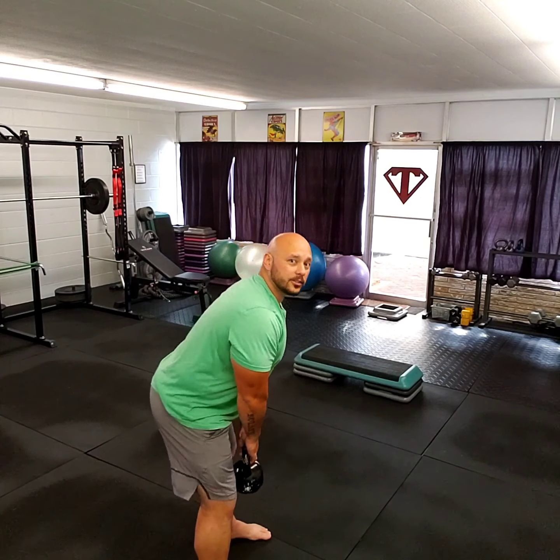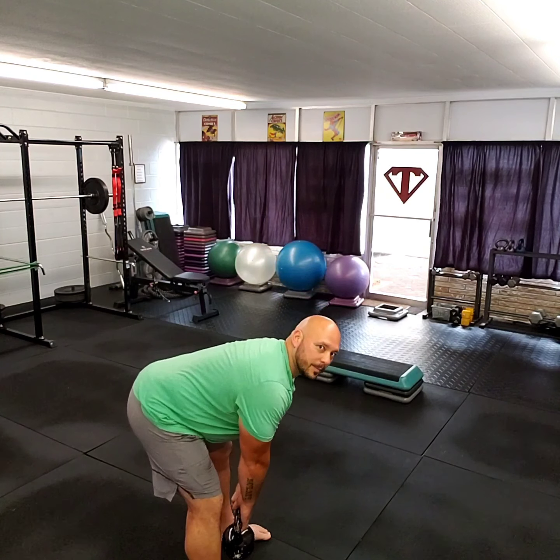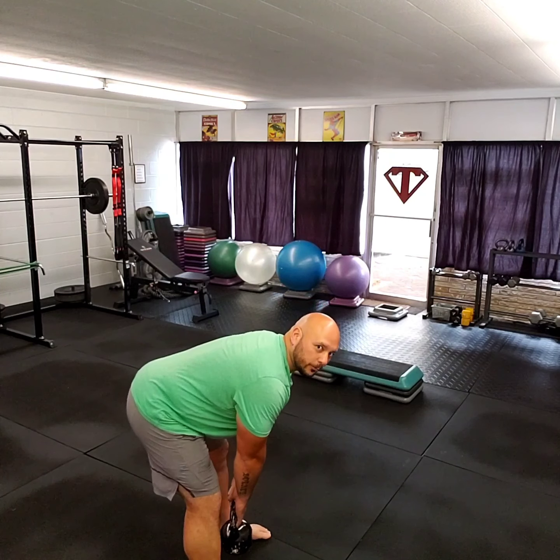Deadlift up. So just deadlift up, pushing the hips back and standing up straight, making sure that the kettlebell stays between your feet and then back up.